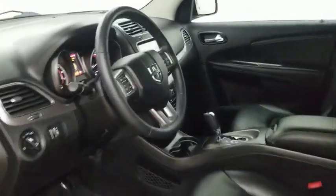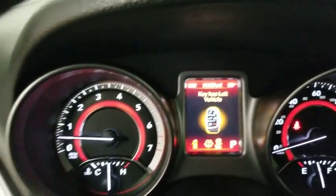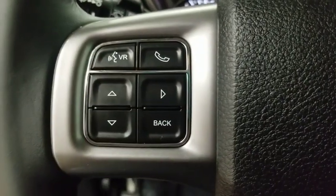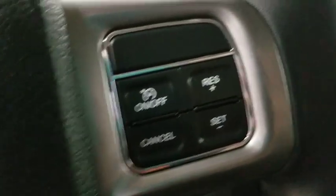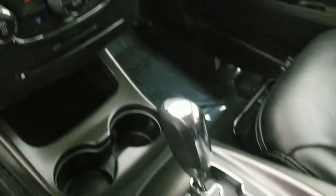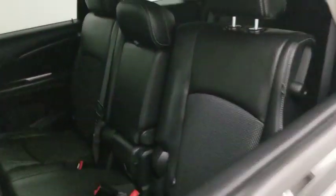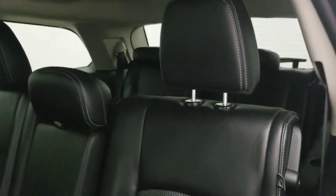This vehicle has less than 35,000 miles. Here are some of this vehicle's great options: traction control, dual airbags, leather-wrapped steering wheel, alloy wheels, power steering, four-wheel disc brakes, universal garage door opener, electronic stability control, CD player, fog lights, compass, power windows, trip computer, rear window defroster, panic alarm, overhead console, tachometer, brake assist, remote keyless entry.